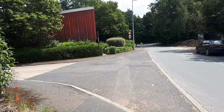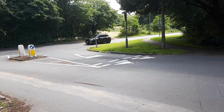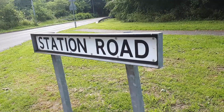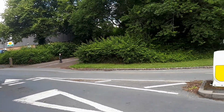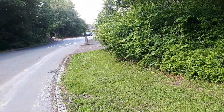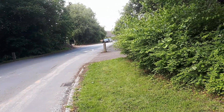Head down here for a moment. Right, so we're now here. I just want to know the name of this road, so we're just going to head there so I can find out the name of this road. So Station Road is where we've just explored, and Station Road is this way, and it's the road we've just been walking down, and back that way takes you back to the Six Bells pub, takes you back to St Michael's Church, and takes you to Maidly Centre.